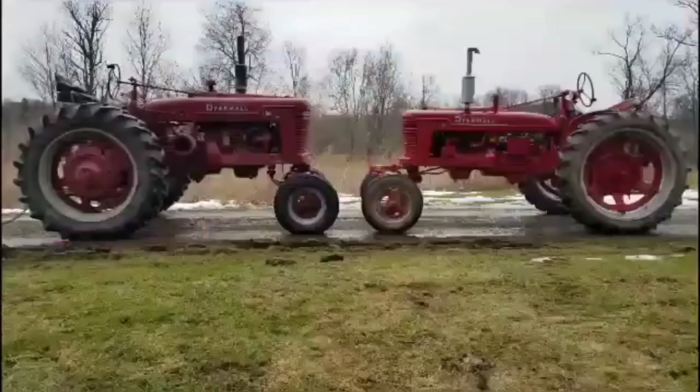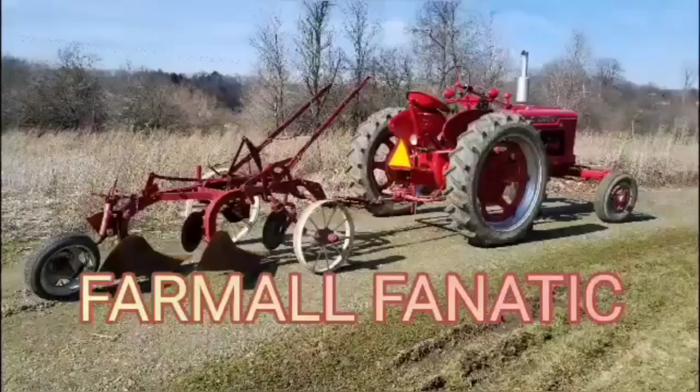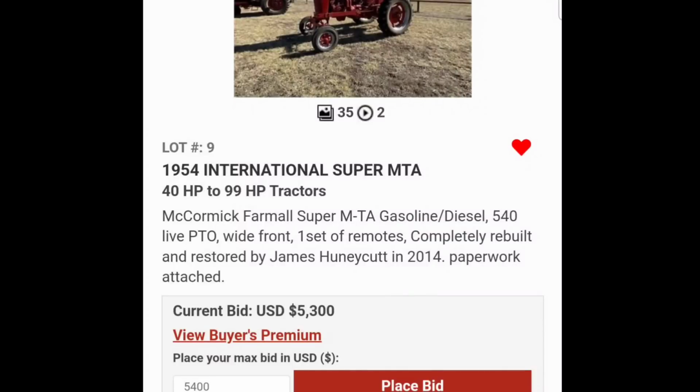A Super MTA diesel, says it was fully restored in 2014. You'll see the details. And a 1974 1066 with a cab. Let's check it out. I don't want to play movie spoiler. Right, March 2nd, Cherryvale, Kansas.